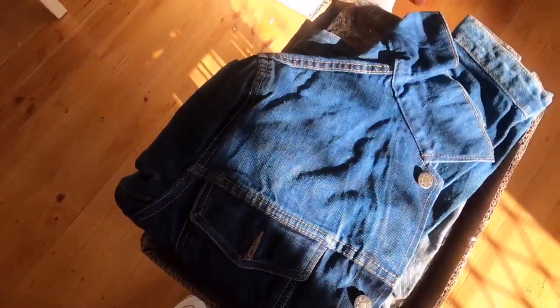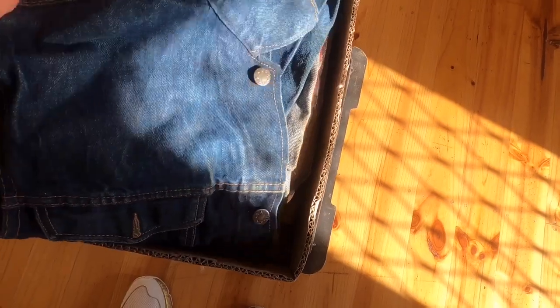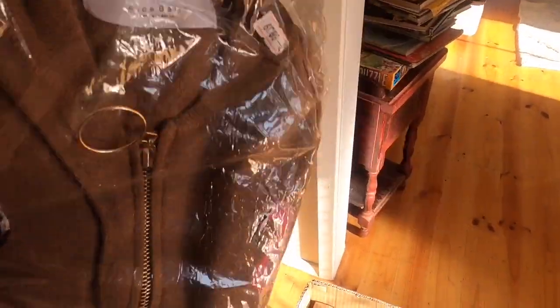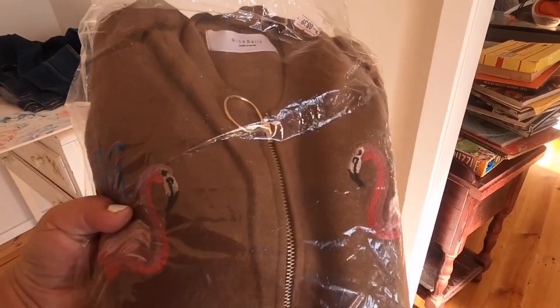And my neighbor threw out this. It is a denim jacket. I don't know what brand it is. I just grabbed it yesterday. But it says USA on the buttons. So grab that one. This other one, I think it's wet. Look, it's got a bit of wetness and dry on it, but look how pretty it is. I'm gonna try and wash it and see how it comes up. The brand is Rice Balls.